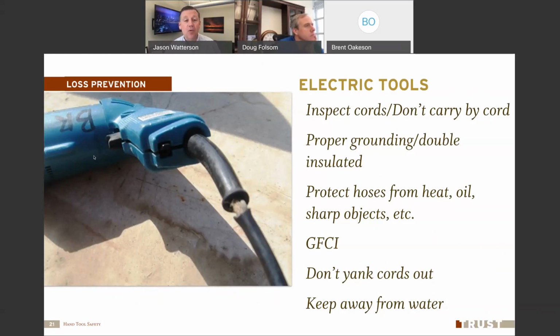When I inspect the cord, I'm going to be looking for some important things. Proper grounding is one of those. So if the plug on that tool has the third prong, if it's designed for that, it needs to be in place. So if it's broken or missing, you need to take that tool out of service. Don't use an adapter if you don't have an outlet that has a grounding prong or grounding opening on that outlet. So what do I do if I can't use that?